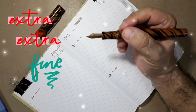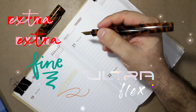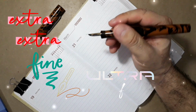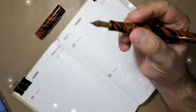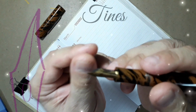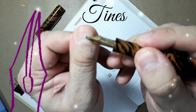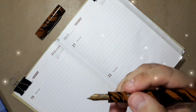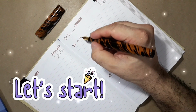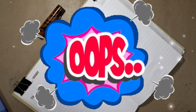This is the extra fine nib from Kanwrite, and it's an Ultraflex nib. So we'll see both the versions in extra fine variation writing, line variation writing, and the flex capacity of this nib. And as you can see, these are the tines of this nib, and see, this is how the tines open up when we work in flex nib. So let us start. Just a moment.